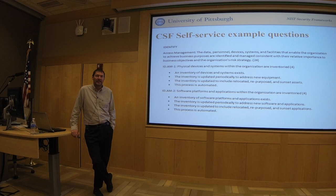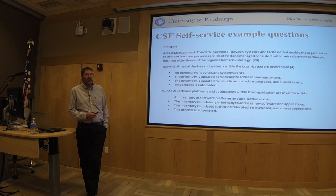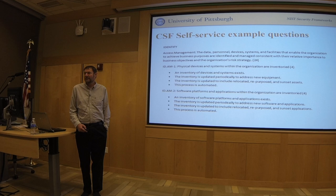How many questions did you have for your questionnaire? For each of the 109 controls, most of the time we had four different maturity levels. Four questions for each control. Or four options for each control. One question per control, and then the four options on how you might be meeting the control.